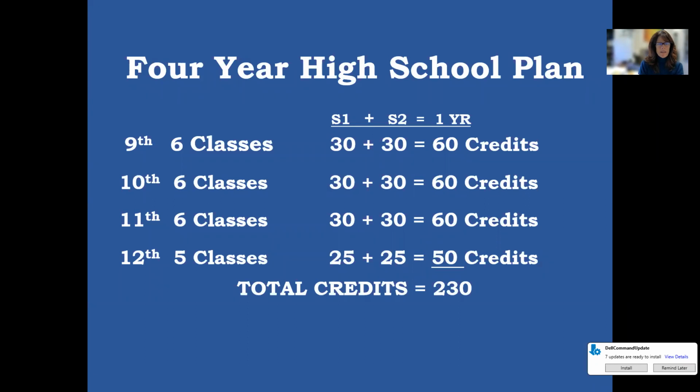Over the 4 years, this slide shows the schedule for students in 9th grade, 10th grade, 11th grade, and 12th grade. In your 9th grade year, students took 6 classes, earning 30 credits each semester. So they earned 60 credits at the end of the year. In 10th grade, your schedule is very similar with 6 classes, 30 credits for semester 1, 30 credits for semester 2, for a total of another 60 credits. If you're on track, you'd be at 120 at the end of your sophomore year.